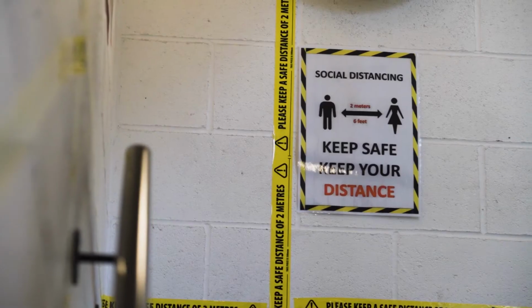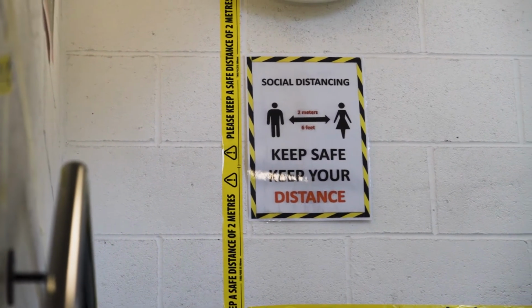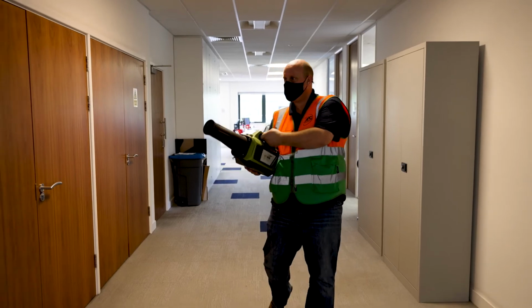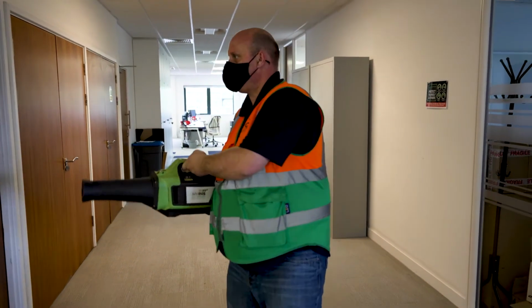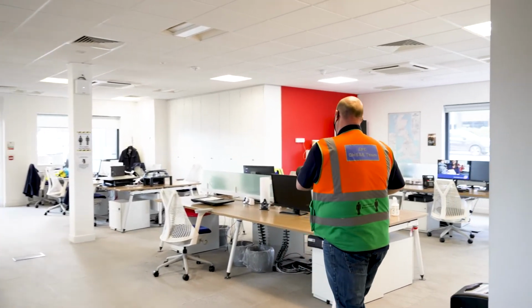2 metre social distancing was introduced throughout the site, and we had it everywhere. Floor markings, wall markings, on the back of high-vis vests, and on the TV screens. We introduced many more cleaning measures, touch point cleaners and fogging. Fogging is an antibacterial dry mist that displaces over a larger area, and we use this throughout our offices, all our open areas and our vehicles.